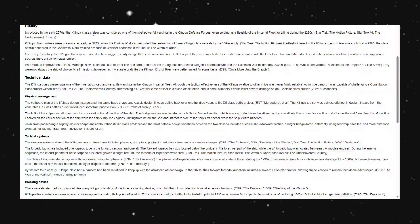The phasers and torpedo weaponry were considered state of the art during the 2290s. They were no match for the Galaxy class starship in the later 2360s, but were, however, more than a match for a weakly defended colony or outpost of that time. Which makes sense. If you're an outpost or a colony, you're outfitted with whatever weapons. Quite often they don't keep upgrading them as ships keep getting upgraded and newer designs and so on and so forth. So it makes a lot of sense there.